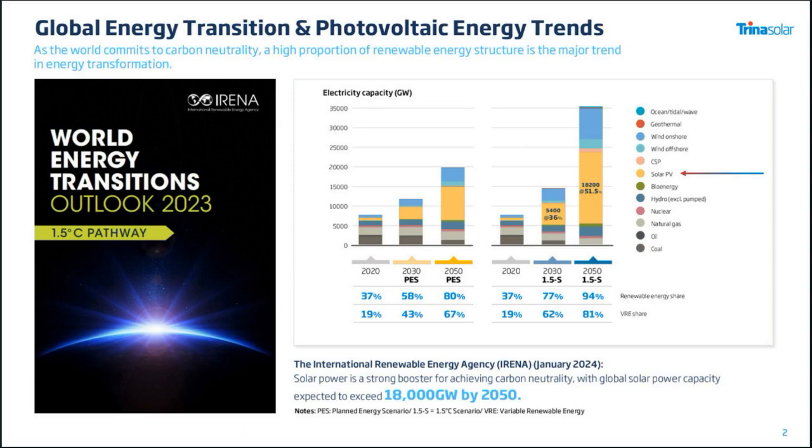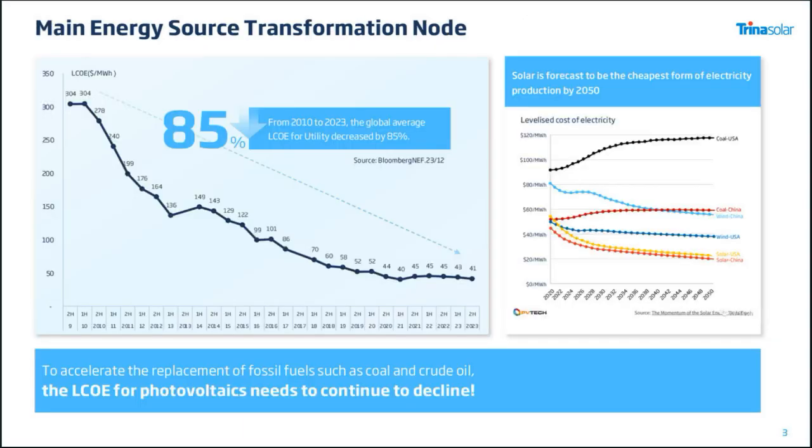And this shift underscores the transition towards a new energy system predominantly fueled by renewables. Cost reduction and efficiency improvement, leading to a continuous decrease in the levelized cost of electricity, remain central themes in the PV industry, following the increase in solar installation capacity. And Bloomberg NEF reports an 85% reduction in LCOE for utility from 2010 to 2023, making solar energy the most affordable power source in the future. And solar power is now at a tipping point of becoming a mainstream energy source.